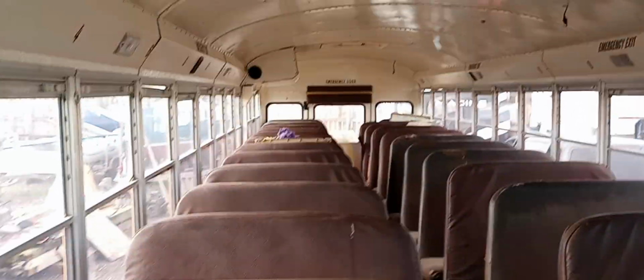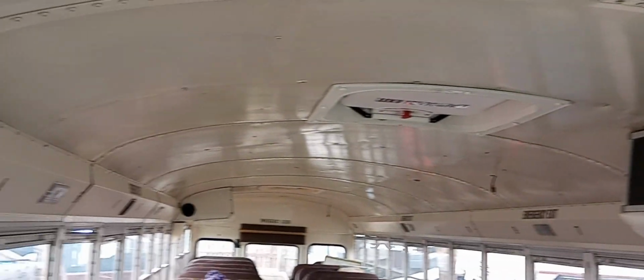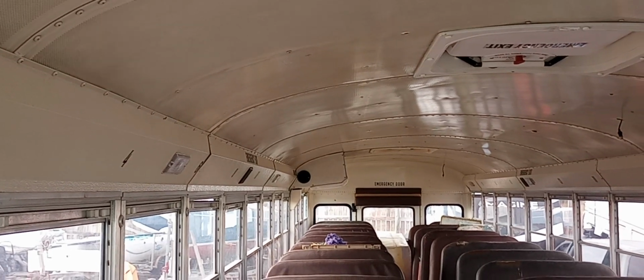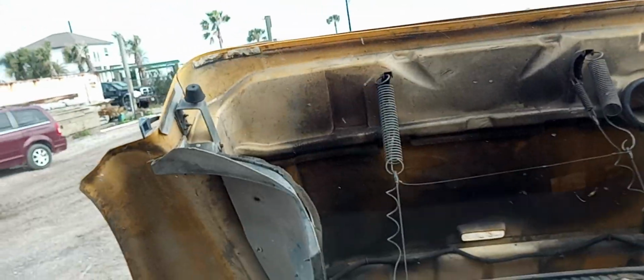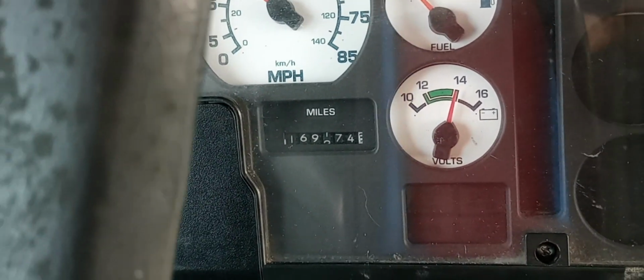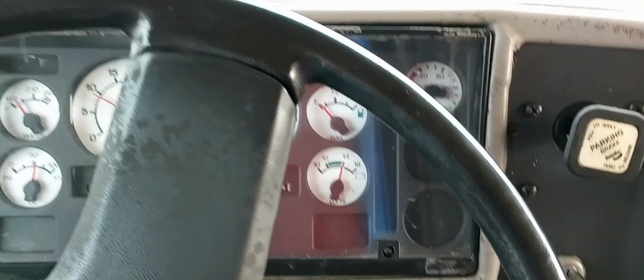I do have a little bit of junk in it. You can see, I think one or the other air conditioners was working okay. The other one, the compressor was cycling on and off a little excessively. Alright, let's see. You can see 12,000 hours and 169,000 miles.